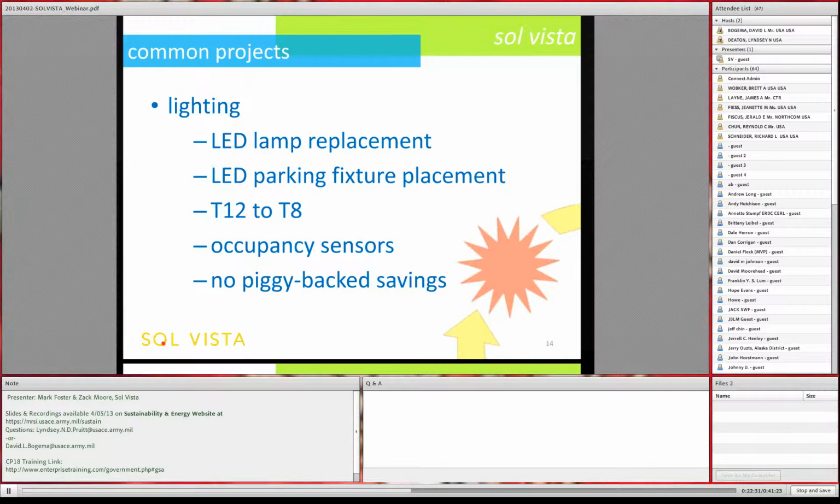We have owners that will use only LED technology and won't even consider CFLs or fluorescents, but we do a lot of LED replacements for all types of buildings, and typically that's just screwing a new lamp into an existing fixture. However, parking garages with their light intensity requirements often do need new fixtures, but we find great ROI on those. T12 to T8 replacements are a popular one. Occupancy sensors only light up a room if somebody's in there.